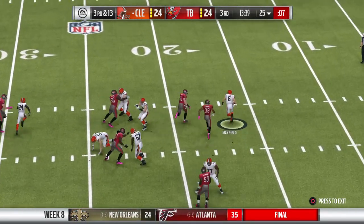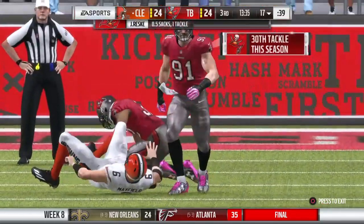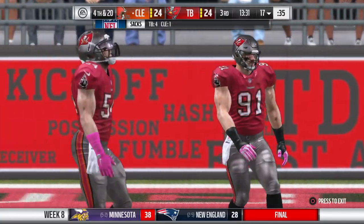Out of the gun now on 3rd down. In trouble, and he's taken down. It'll be a loss of 8 on the sack, and it's going to lead him to 4th down.